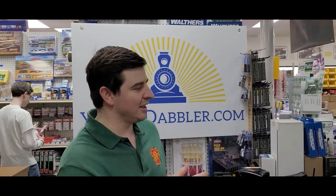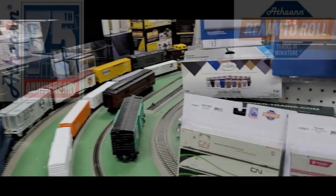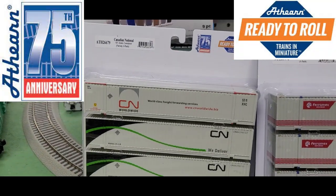We're back. We're talking about brand new trains that we have here to show you. So without any further hesitation, let's get started. We're going to take a look at some 53-foot containers that hopefully will find their way onto the well cars on your layout. So check out these bad boys from Athearn. And I have a couple of different variations. Actually, I have a whole bunch of them.